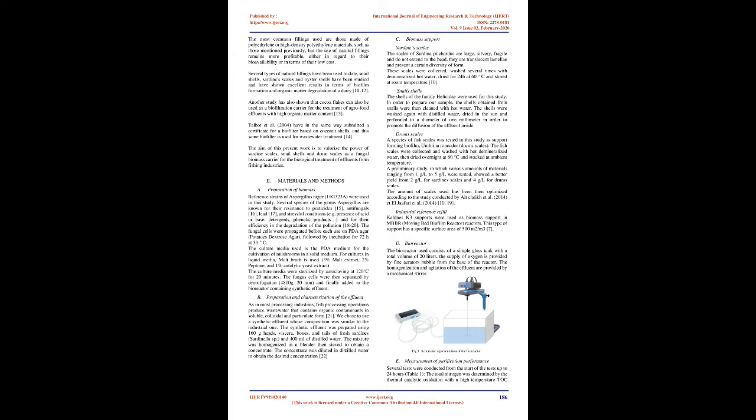The most common fillings used are those made of polyethylene or high-density polyethylene materials, such as those mentioned previously, but the use of natural fillings remains more profitable, either in regard to their bioavailability or in terms of their low cost. Several types of natural fillings have been used to date. Snail shells, sardine scales and oyster shells have been studied and have shown excellent results in terms of biofilm formation and organic matter degradation of a dairy effluent.